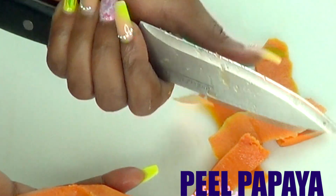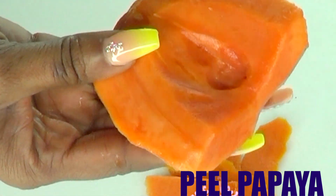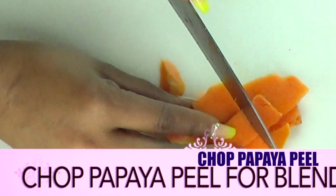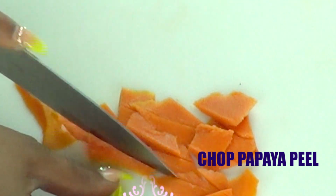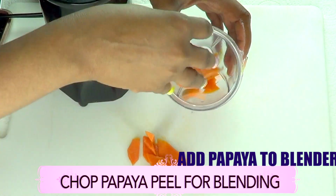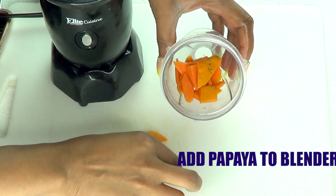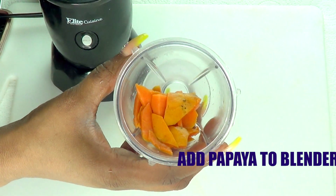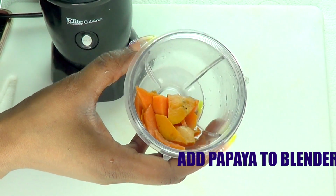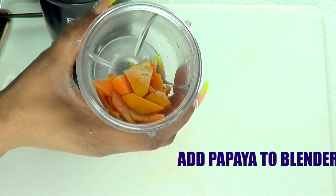So just peel your papaya, and here we have the peel. Put this away, either eat it or use it to make some facial mask. So I'm just going to chop my papaya peel, and I'm going to be blending it. Make sure to wash thoroughly. Also, guys, if you can get a greener papaya, that is also good. The greener the papaya is, the better the peel is to get rid of the facial hair.